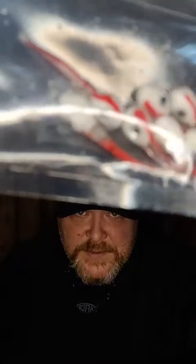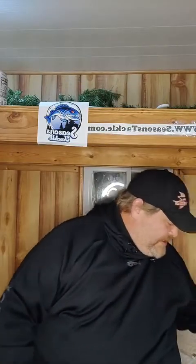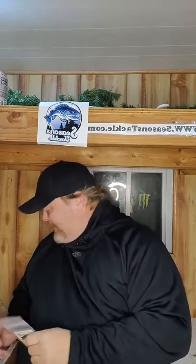White with a red tail, and these all seem to have some kind of an anise scent to them. But yeah, these are definitely fire. And then we have about 15, I'd say, different patterns that are in here.